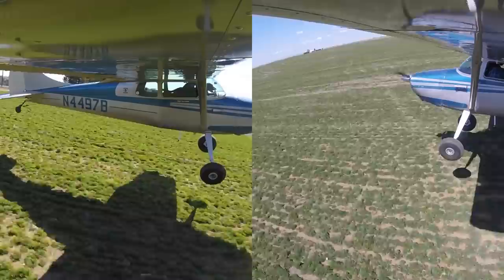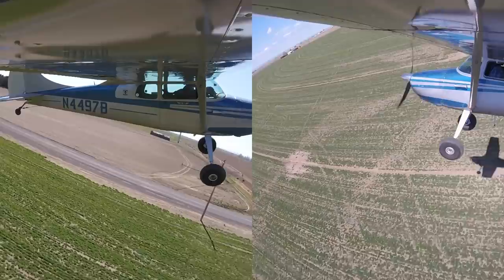This is a fun little sequence here. I take off, curve turn, do a right 360 to watch Whit take off, and then immediately roll out, lead him in to landing at my home place just a quarter mile away.